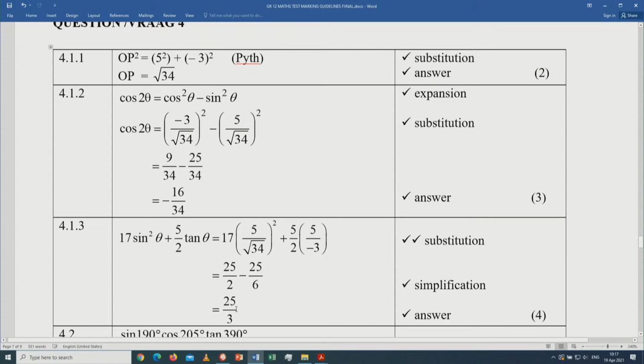4 marks. 1 mark for substitution of sin, 1 mark for substitution of tangent. Simplification, meaning removal of brackets. You square and then you multiply by 17. And you also remove the brackets in 5 over 2 into 5 over -3. Then the final answer, 25 over 3. 4 marks.